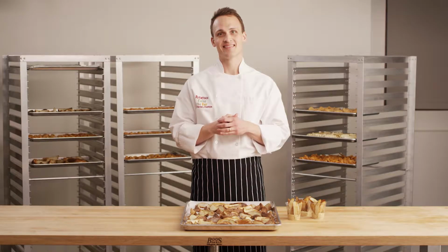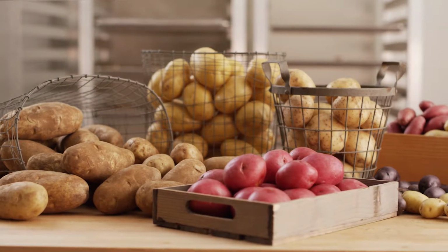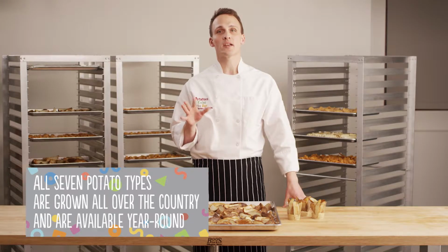I have another question for you. Sure. Will my supplier have potatoes year-round? Are certain types and forms available at certain times? All 7 potato types, russets, reds, whites, yellows, purples, blue, fingerlings, and petites are grown all over the country and are available year-round. Chances are you'll be able to find all 7 potato types, plus frozen and dehydrated potatoes, from most suppliers at any time. The best way to make sure is to check with your supplier and ask what US-grown potato types they offer.